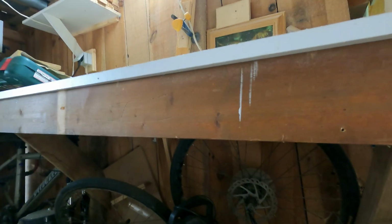The top is just 20mm melamine. It was an old desk that I repurposed. The front was repurposed off the old staircase, and I will make a video of that one day. It is by far the project that I am most proud of. I'd like to show you that at some point. And then underneath, other than a couple of bike wheels and a few spiders, I've got a clear run there to mount the router table.